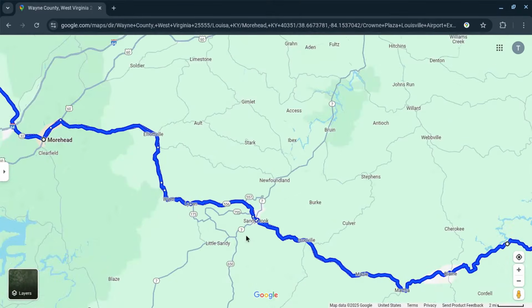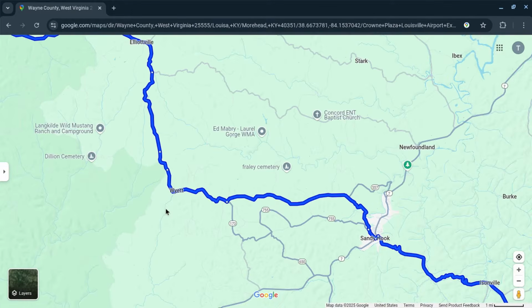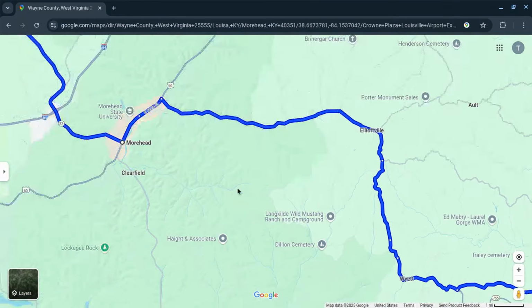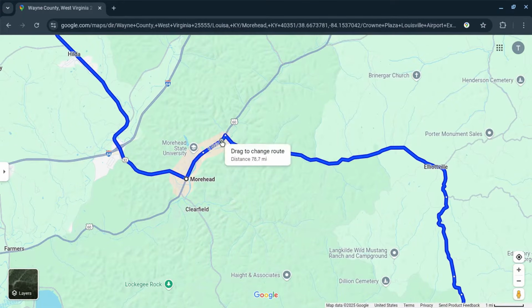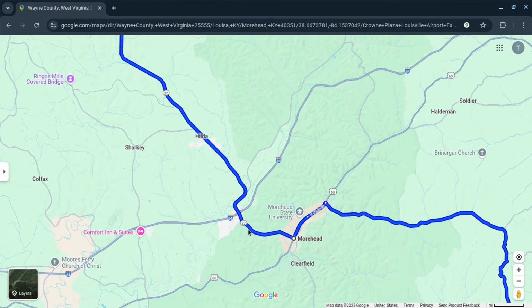Continuing through on this 556, there was one section, and it may have been this section coming out of Sandy Hook, where this was basically a lane and a half country road. Yeah, a lot of fun though, a lot of fun. And for the most part, the roads were basically empty. So I ended up catching Route 60 for a little while, cutting through Moorhead, and then getting onto 32.